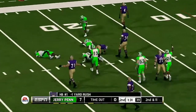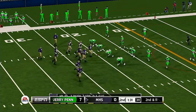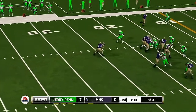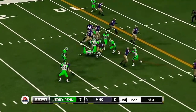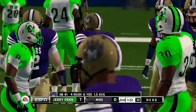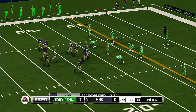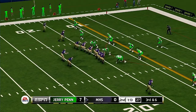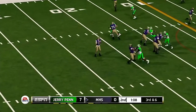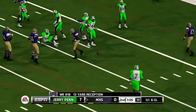Feeds it to the back. He tackles him for a loss. And the linebacker comes up and makes a big stop. This is textbook. This is how you're supposed to play against the run. Second and 11 coming up now. Ball on the 20. Good outside run there. And this is the 17th play of the current drive. Throws it in a hurry. And that sets them up with a first and goal.